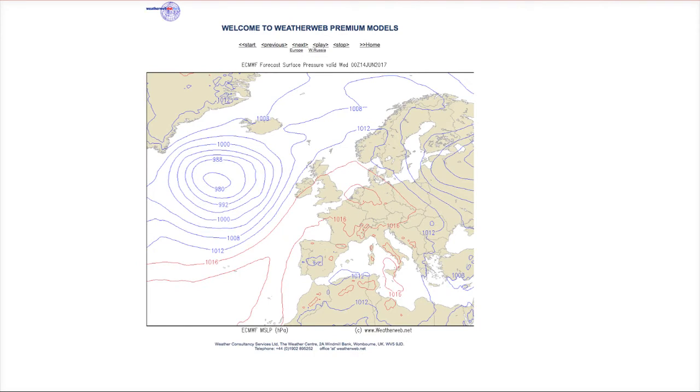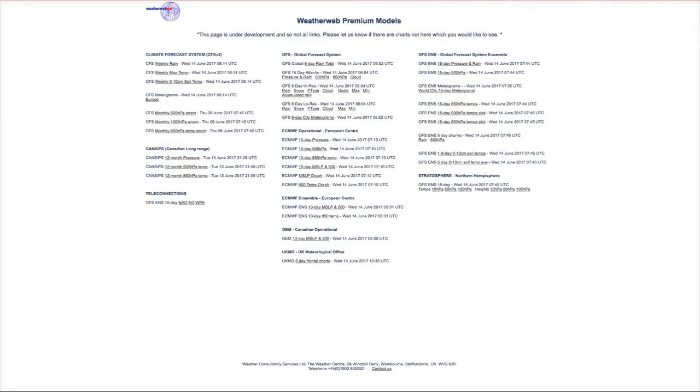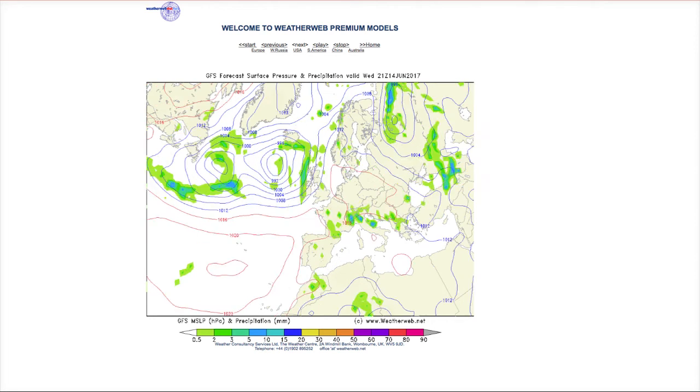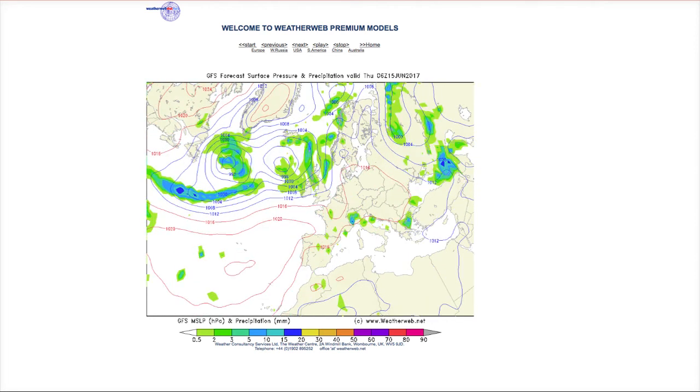Now, if you look at many forecasts all over the internet, they're talking about it being fine and dry and sunny during the course of next week. The reason for that is that the GFS is picked up as showing high pressure building through the country. I can just show you this. This is from the Weatherweb Premium model site, and we've got the time, as you know, in the top right hand corner as to what the charts refer to.